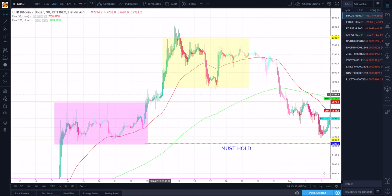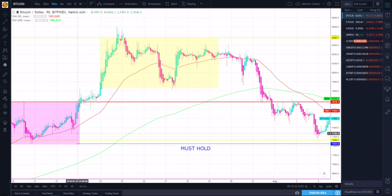So I'll give you an example of how that might happen. Bitcoin goes up to 8,400. I know that this is my resistance area over here. So what I'm going to do is around here, I'm going to take some profits. That's what I did. I took the profits around 8,300.